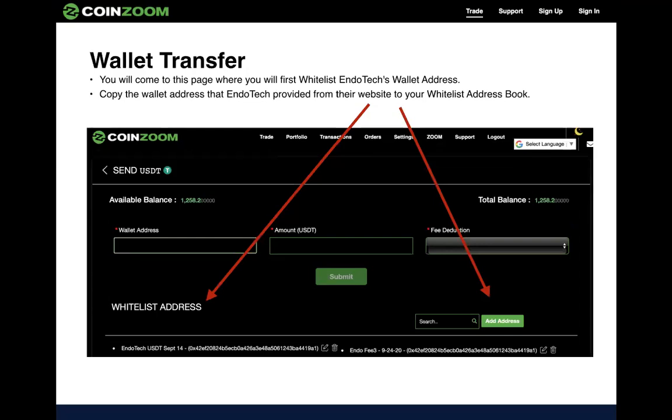It's going to bring you to this page here. Wallet transfer. You will come to this page where you will first whitelist EndoTech's wallet address. They make you do it. So over there on the right, you're going to hit add address. As soon as you click that, you're going to paste in their address. And I'll show you what that looks like here in a moment. And that's really super good because once you're done, it snaps it in below. As you can see, there's two addresses there that says EndoTech, USDT, which is what I named it, September 14th, and blah, blah, blah. You see those two examples there at the very bottom.